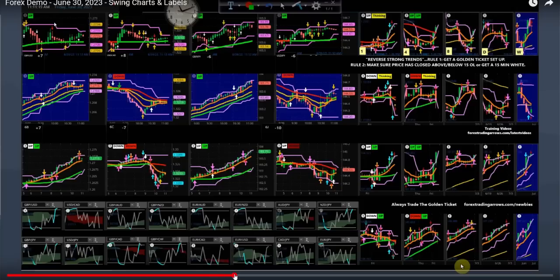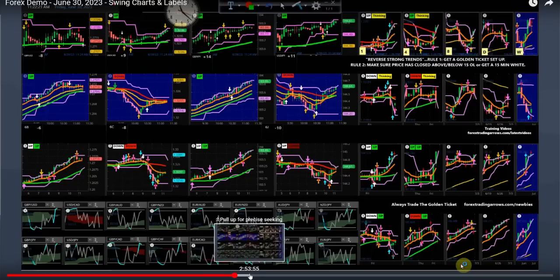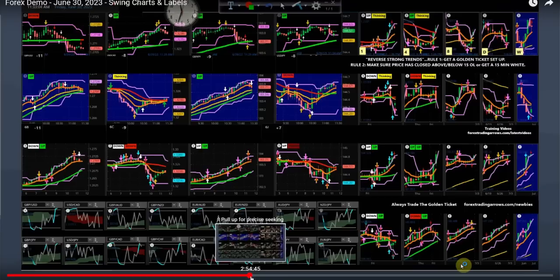Okay. So, yes, you're going to miss a few pips. It doesn't matter, honestly, because this has been going up that long that when it turns, it's probably going to turn big. Okay. Anyway, let's get to the point. Here we go. Look, starting to turn.